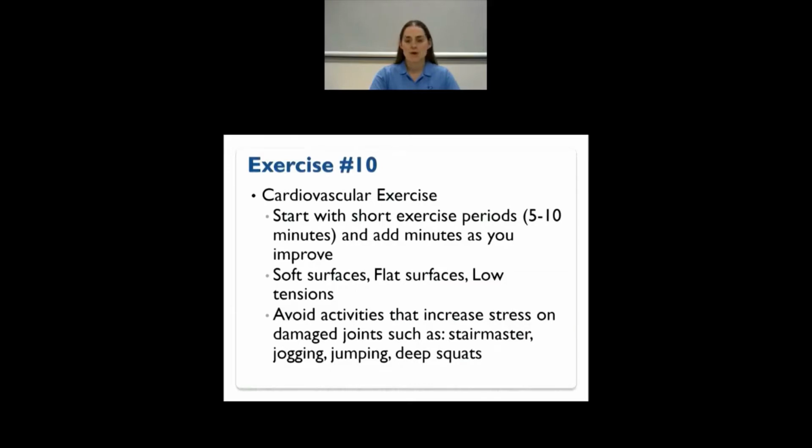If you choose to try walking, soft, flat surfaces will be easier on your joints. If you choose cycling, low gear tensions will put less stress on your joints. When choosing types of cardiovascular exercise, it is important to avoid activities that increase stress on damaged joints, such as jogging, jumping, or the Stairmaster.